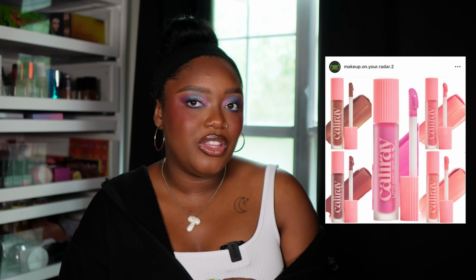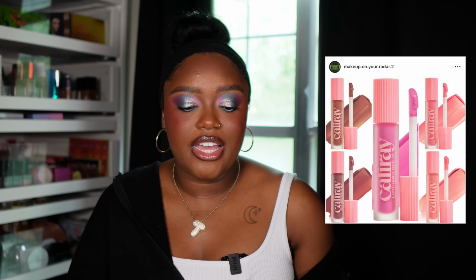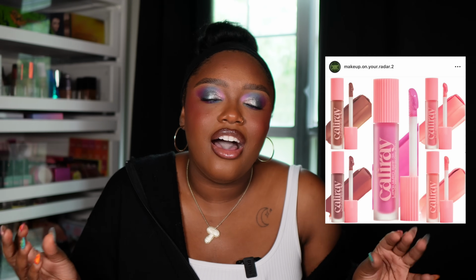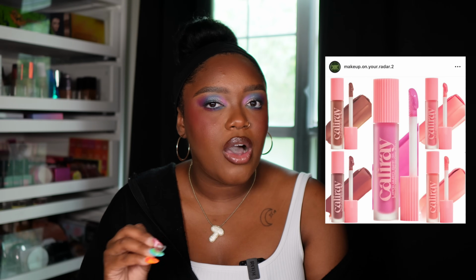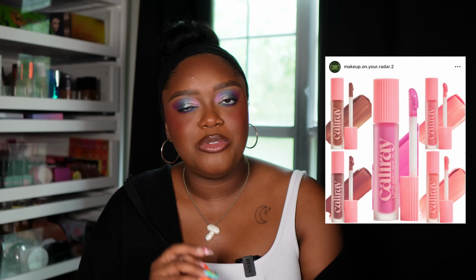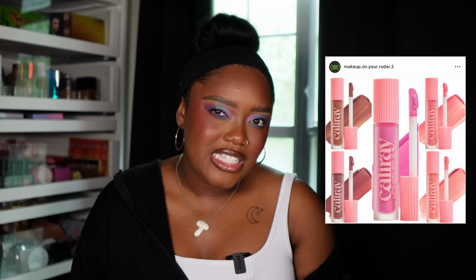Cali Ray just came out with a new Lifeguard SPF gloss, and I really want to try this. First of all, let me just say the packaging of these glosses is so pretty. I love their packaging. I definitely want to wait till I see these in store so I can actually swatch them, see the shades, see if they're opaque or if they're sheer.